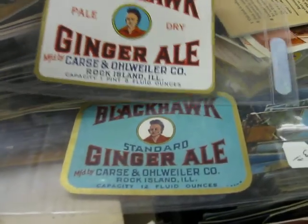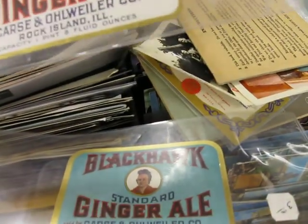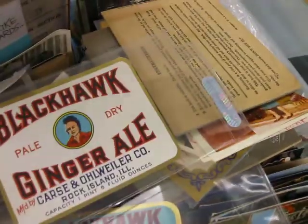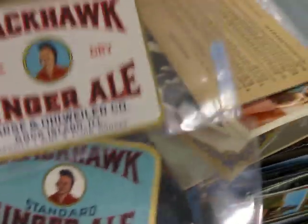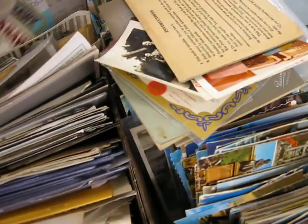We got some ale. Or what is this? Ginger ale. Yeah, that's Blackhawk. Pale dry. Labels. That's nice.